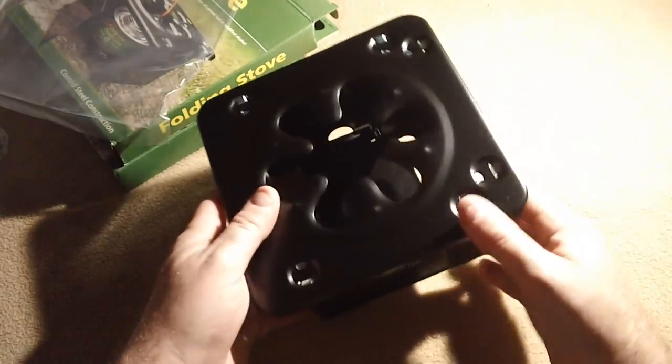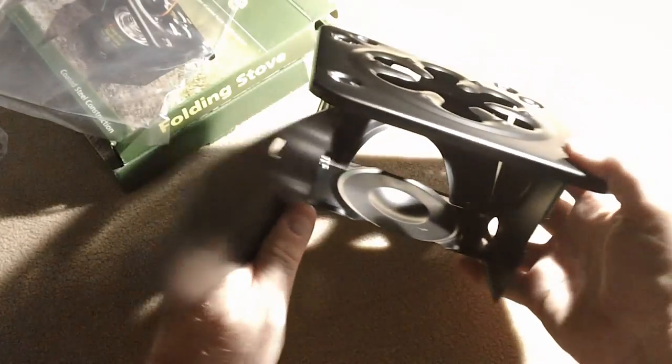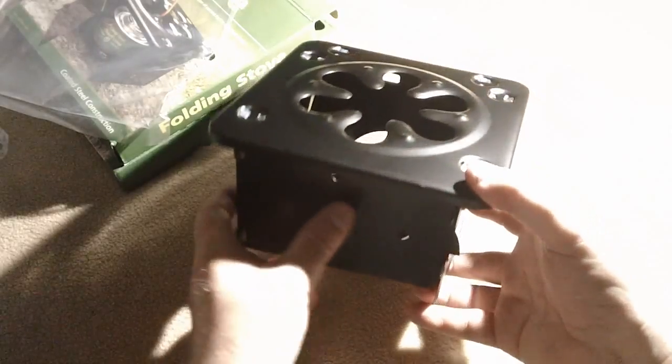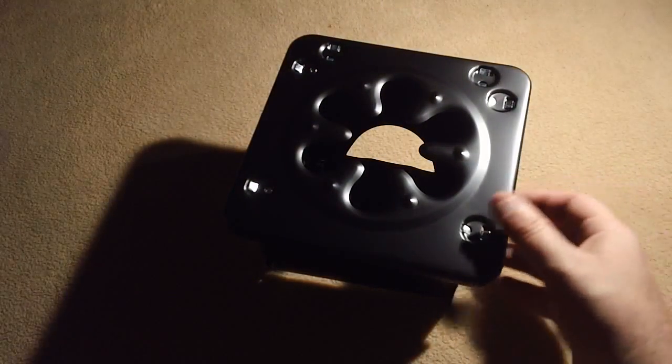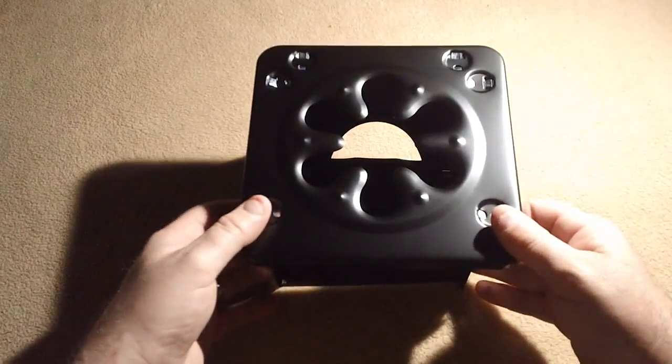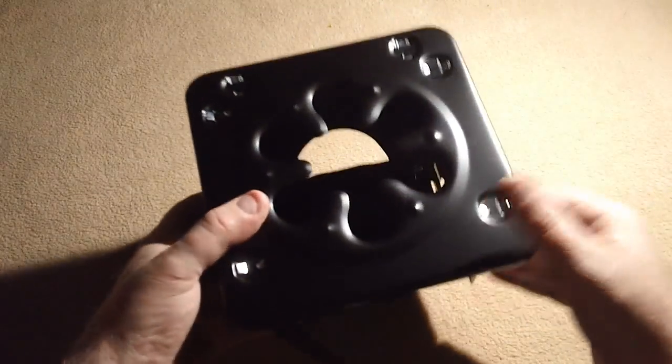So anyway, I got two of these. And they're nice little stoves, and I plan on constructing one of these here pretty soon, and I might do a video about that. Let's see. Now we'll go to the Dollar Tree stuff. The rest of this is Dollar Tree stuff.